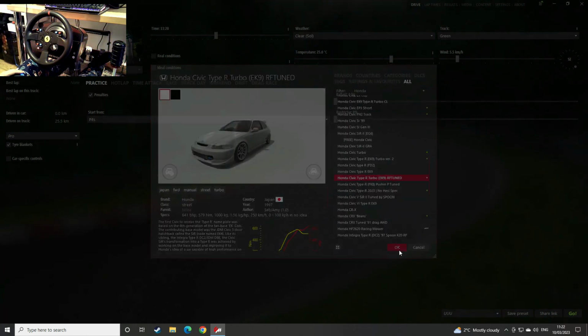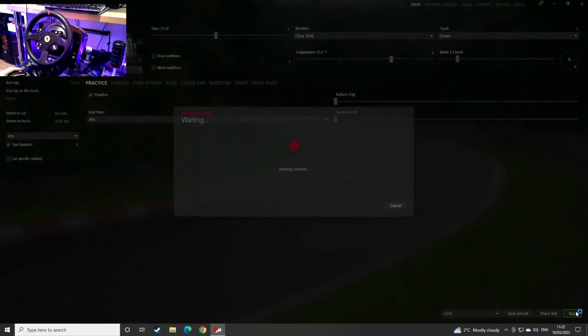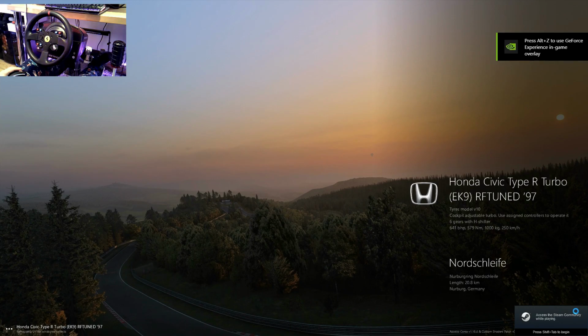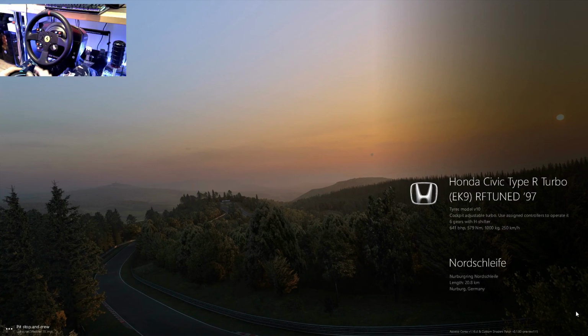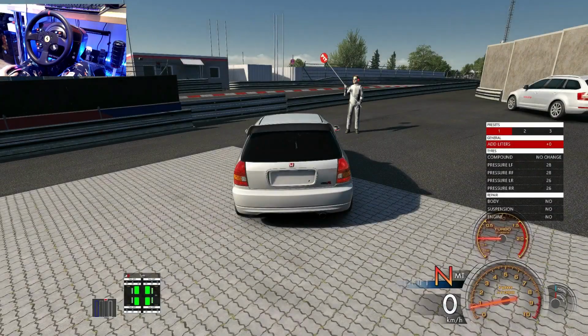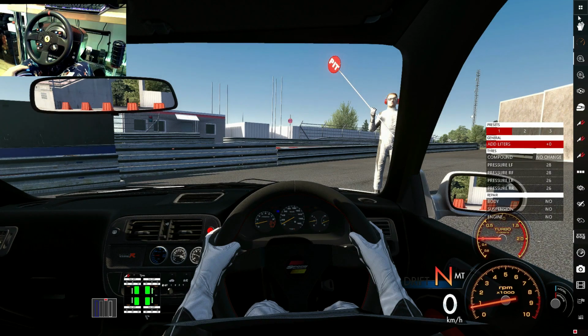Wish me luck. I'm not sure if this one's all-wheel drive or front-wheel drive, so you'll have to bear with me on that. Just look how stunning that track looks. Let's go for it. This will be the last run for today. We'll do a whole lap next time around, but I just wanted to test out the Honda Civic. I've never really had a chance to use half of these cars, so we may have to do a little bit of adjusting in here. Yep, we definitely will.